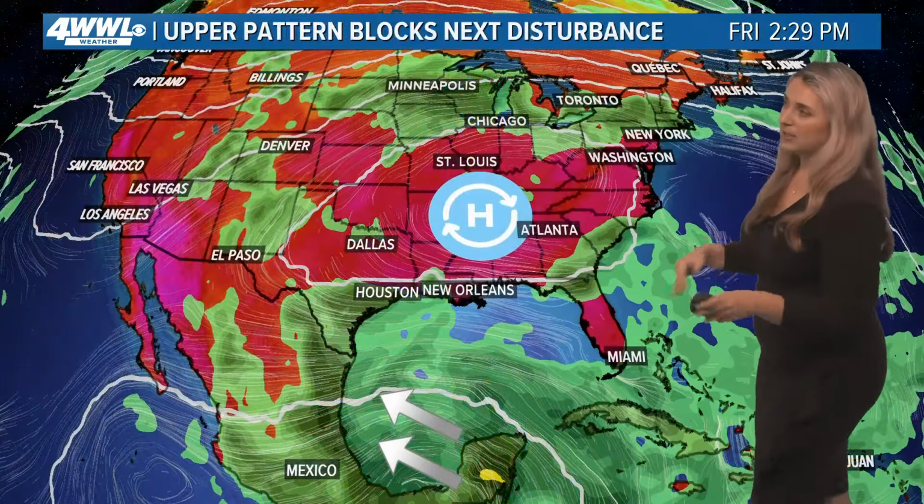And then Friday through the weekend, we trend mostly dry with our upper pattern becoming more supportive of drier and hotter weather. But there are 2 other spots to watch in the tropics. There's an area in the southwestern Gulf that looks like it may develop this weekend. Also another area we'll be watching in the southwestern Atlantic. So far, there are no tropical impacts expected for us in regards to that.